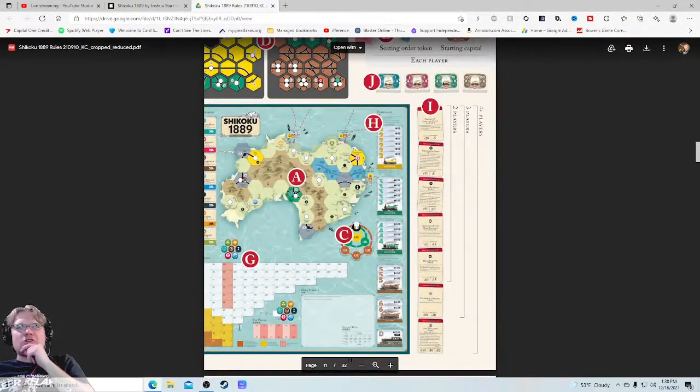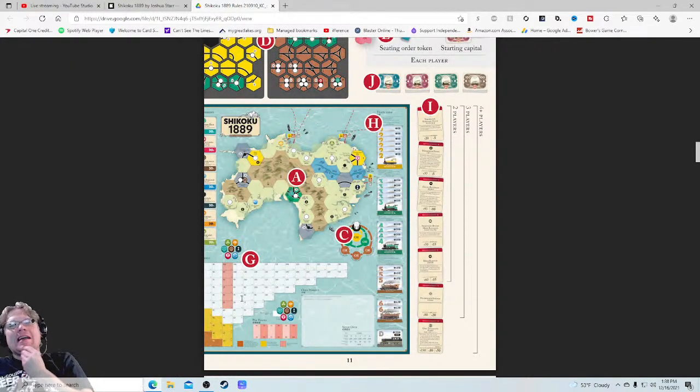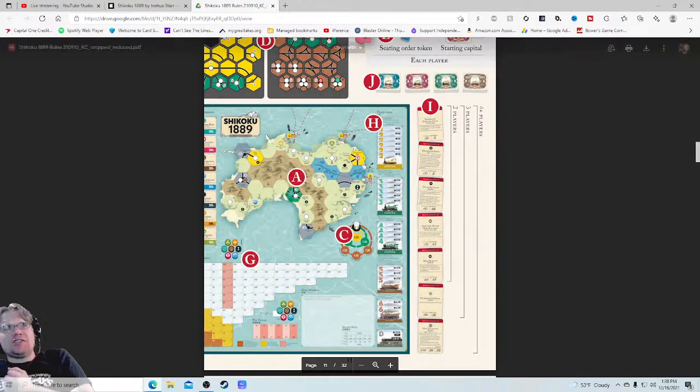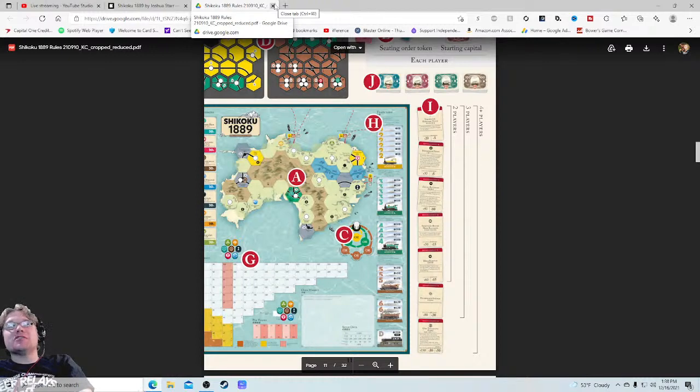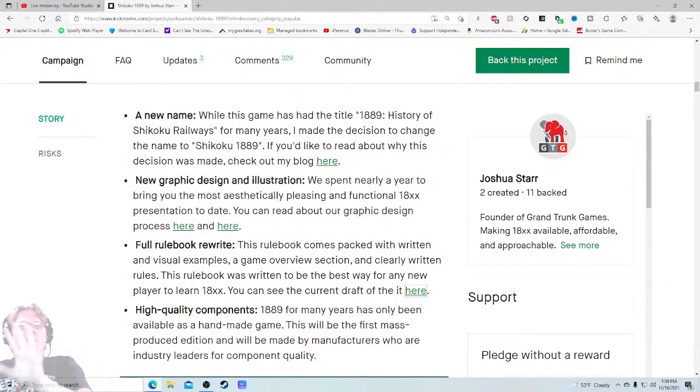Look at that. Look how crunchy that looks. Oh my gosh. I feel like you were hiding this intentionally. Look at all that crunchiness there. Oh, that looks fun. I want to play that. Like, I seriously do. That looks really cool. Okay. And I feel like they kind of hid that.